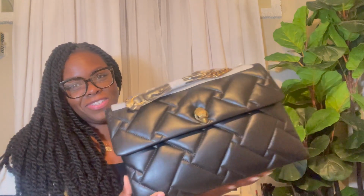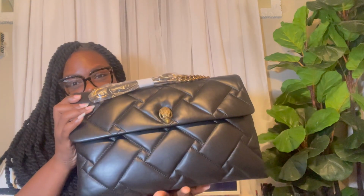How buttery soft the leather looks, y'all. It's just squishy puffy, squishy puffy. I love. Yes. And again, the price was incredible.